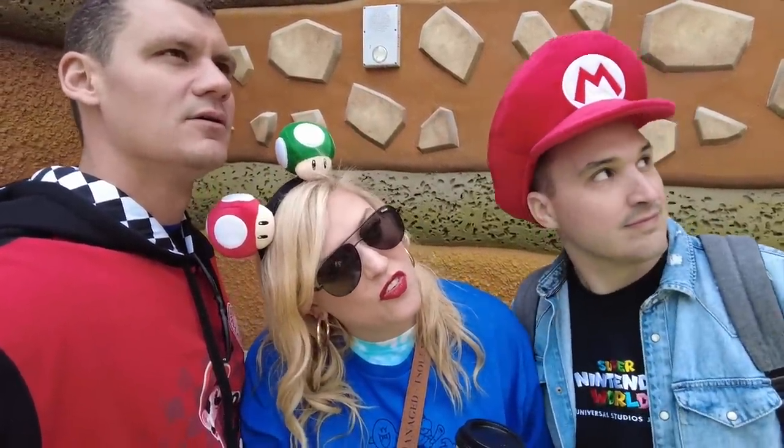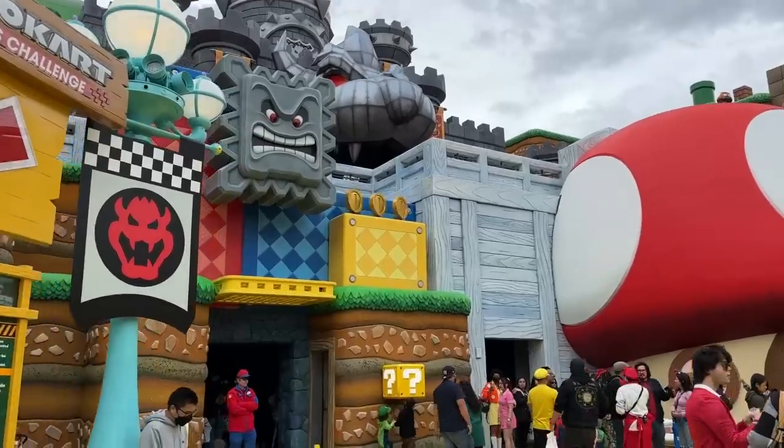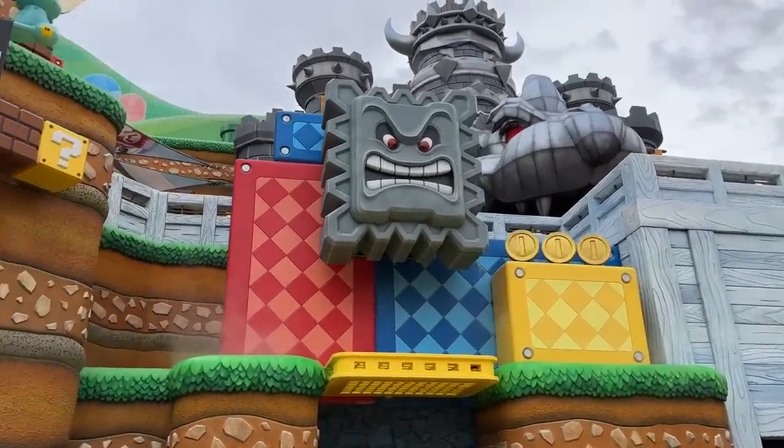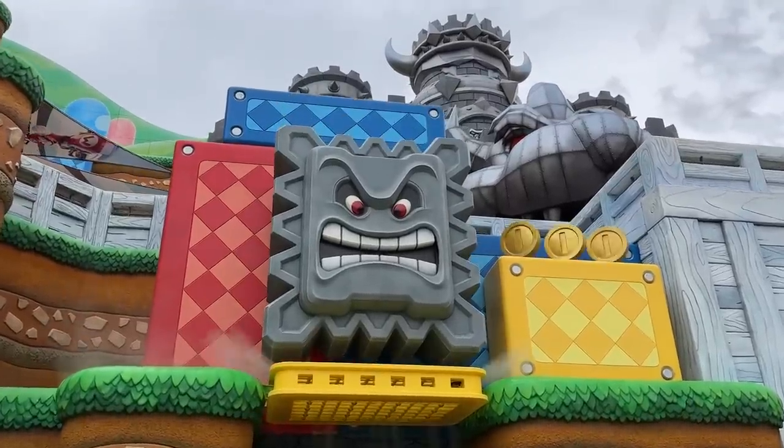Wait. There's a Thwomp Cave. I know. I like the Thwomp Cave because of the sand effects. But it's dark in the Thwomp Cave. Let's check it out. Yeah.